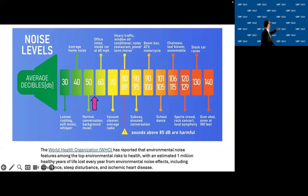58 is right here between 50 and 60. That was the average for the study that they found on the people in the study. 60s: office noise, inside a car at 60 miles per hour. Depends what car it is. I don't know that they tested a Tesla or something that doesn't have a fuel engine, but anyway. Vacuum cleaner, average radio is 70.